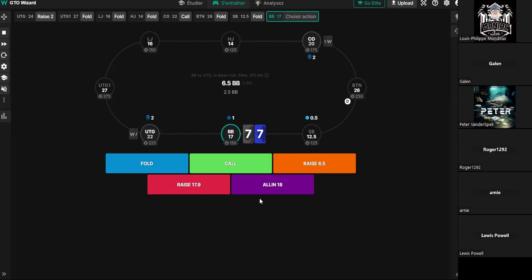Probably just a call here. A little too wide to squeeze. Under the gun's not folding eights, that's the problem. So probably just call. So what about pocket eights? You have a jamming range with your pairs here. And where does it start? Probably nines. Probably starts at eights.